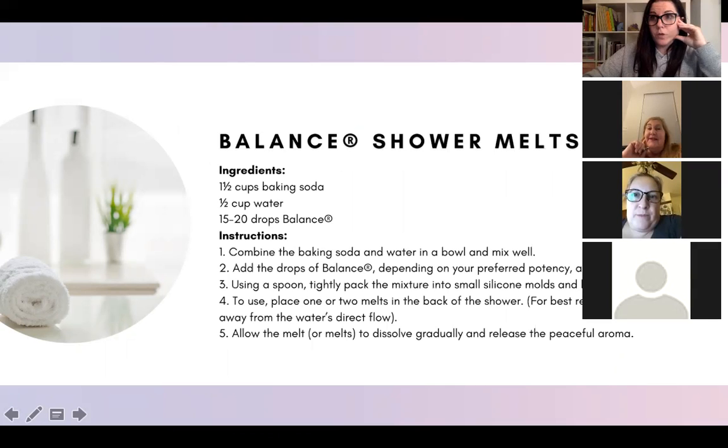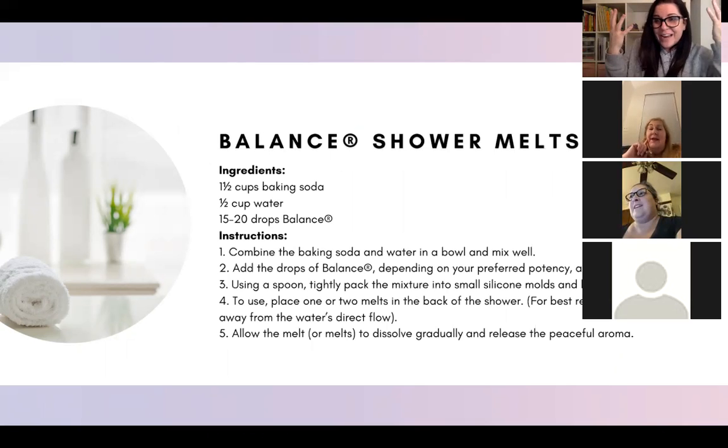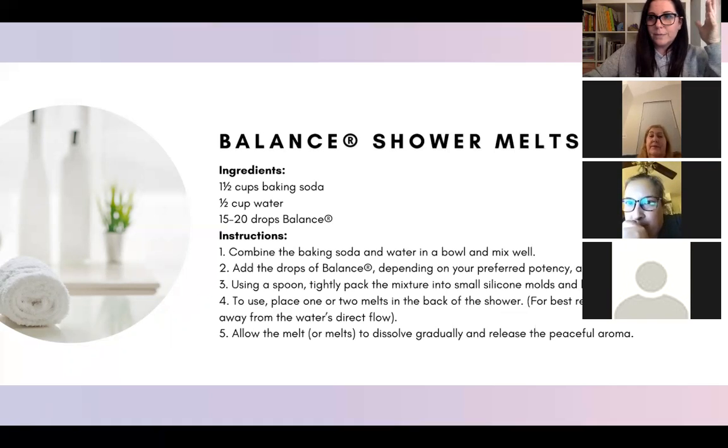Yes, we were thrilled when they came out with that. I think like 2 years ago they came out with that, because before that we were all putting Balance on our deodorant and then putting it on. So we're like, this is great. Yeah, it's really great. And it has such a great smell and it has such fewer of the harsh chemicals and toxins that we want to get away from.